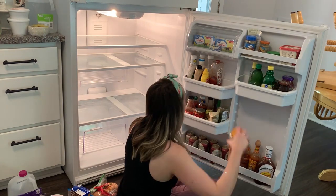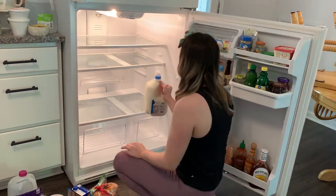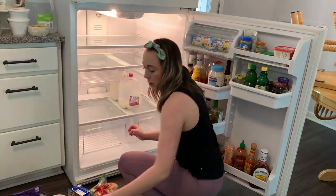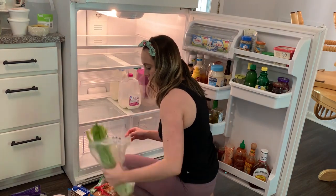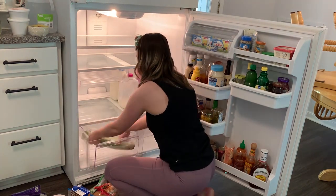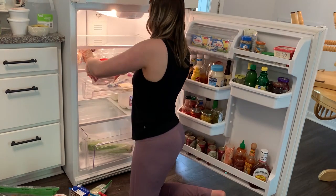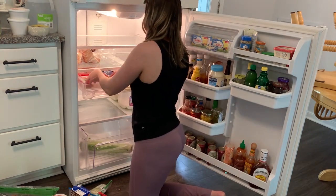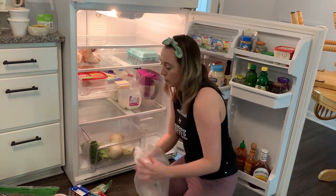Waiting. I have this new goal while we are in this season of quarantine to really try and not waste any food. For a while there, I was not doing a great job of eating everything in the fridge. There would be like a tiny little bit of something left and it would just end up going in the trash. And so myself and Jack have made a commitment to really try and make sure that we finish absolutely everything in the fridge and that we don't overbuy things so that we are not wasting.